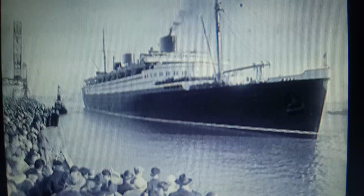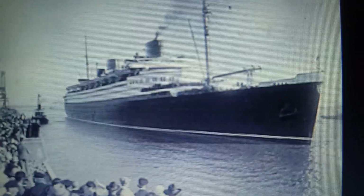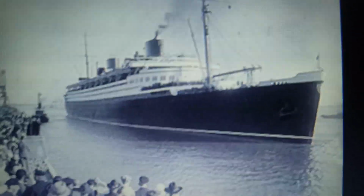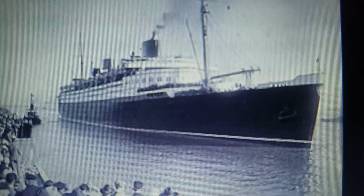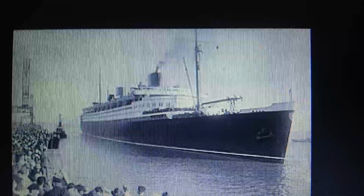Bremen recaptured the ribbon that had been broken by her sister Europa. She reclaimed the title in 1933. However, she lost the Blue Ribbon yet again for good, and this time it was taken by the much larger liner, the French liner S.S. Normandie. However, the story of the Bremen Class liners doesn't end here.